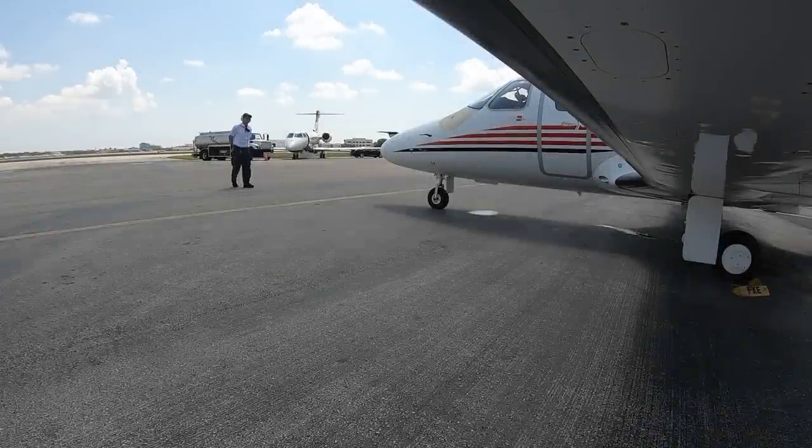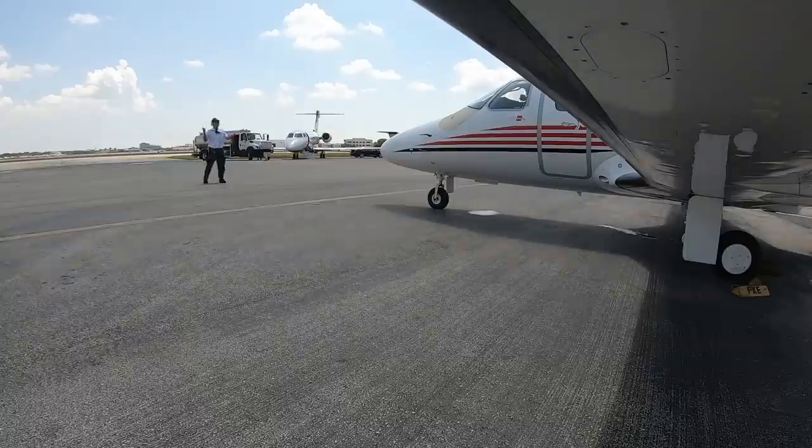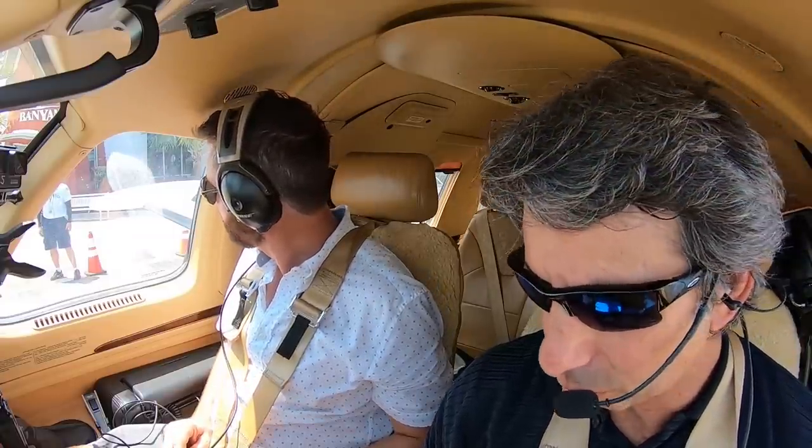We started up the jet and it was time to take it up in the air. Executive Ground, Eclipse Jet 48 Kilo Yankee at Banyan with Information Tango, request taxi runway 27. November 48 Kilo Yankee, Executive Ground, runway 27, taxi via Bravo, hold short taxiway Echo. That's a left on Bravo, hold short of Echo, 48 Kilo Yankee.